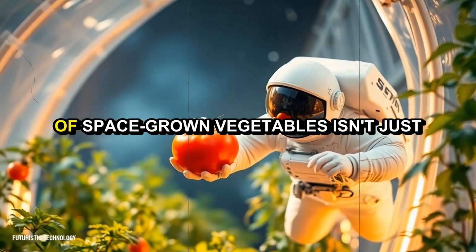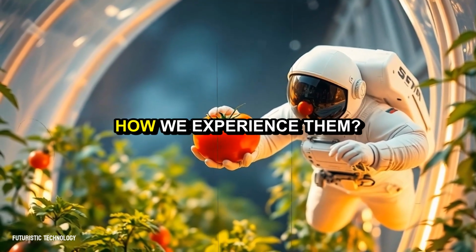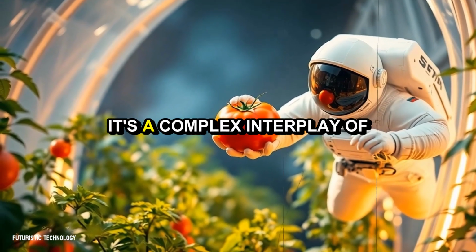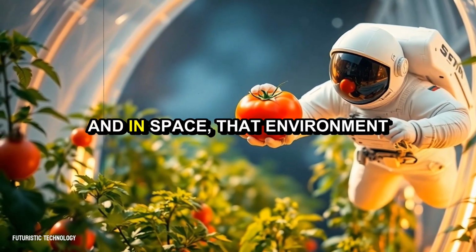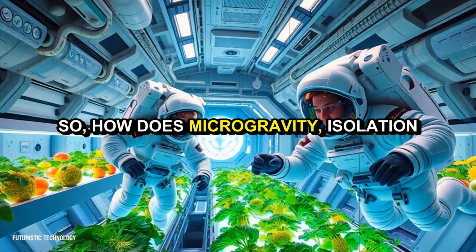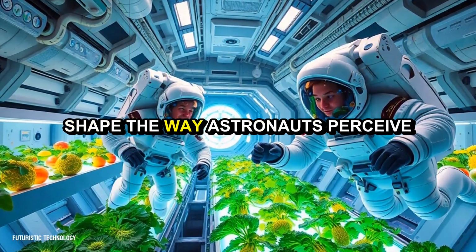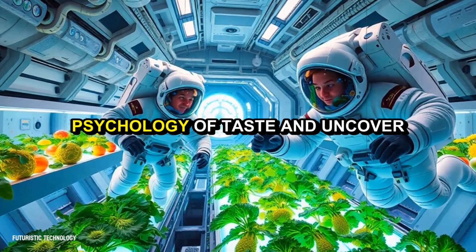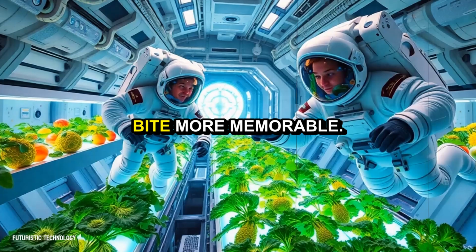But what if the taste of space-grown vegetables isn't just about the plants themselves? What if it's also about how we experience them? After all, taste isn't just about what's on your tongue. It's a complex interplay of senses, emotions, and environment. And in space, that environment is unlike anything we've ever known. So, how does microgravity, isolation, and the sheer novelty of eating fresh food in orbit shape the way astronauts perceive flavor? Let's dive into the fascinating psychology of taste and uncover how the unique conditions of space might just make every bite more memorable.